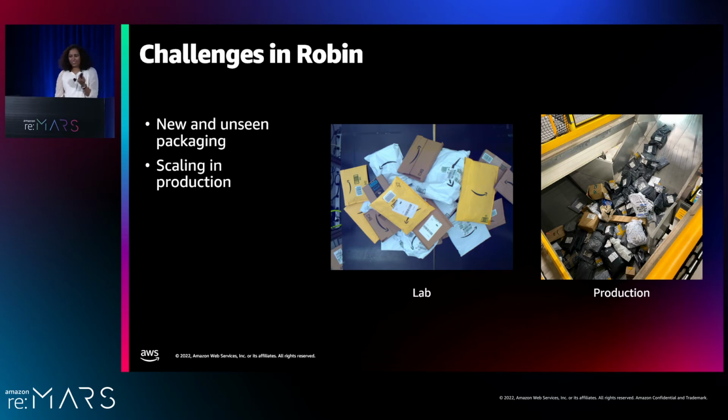Here's an example of what we thought clutter would look like when we started out in the lab setting on the left side, and on the right side is what really comes in production. So being able to adapt to the volatility of a warehouse in terms of different varieties of packaging, volumes of packaging, and degree of clutter is an important challenge that we have to address in Robin.